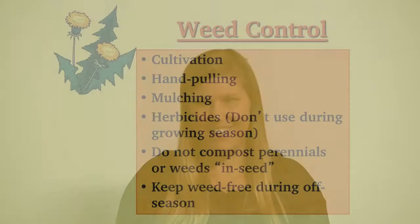Weeds. Weeds need to be taken out of the garden, unfortunately. They are going to compete with your plants for space, for fertilizer, for water. So you need to take them out. I think this is the least favorite part of vegetable gardening, is weeding. It's really hard. And your only real option, if you have weeds growing, is pulling them out by hand. You could hoe them out, but that's still by hand. It's still mechanical removing the plants.